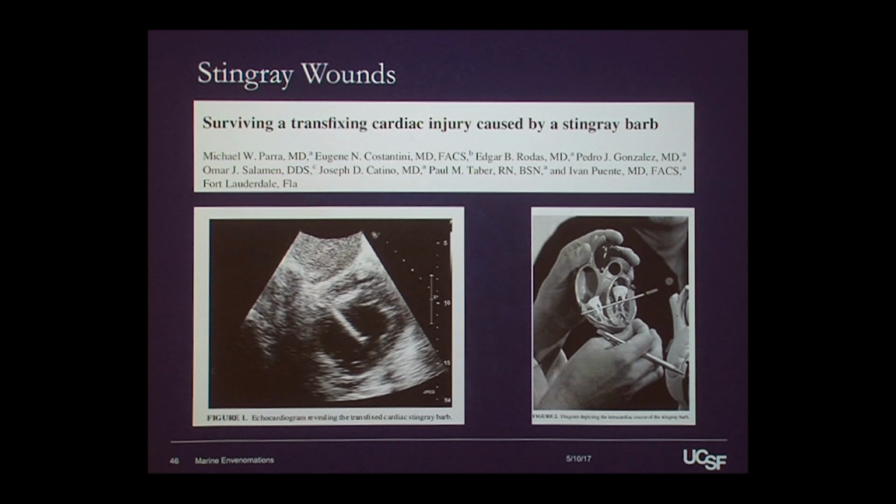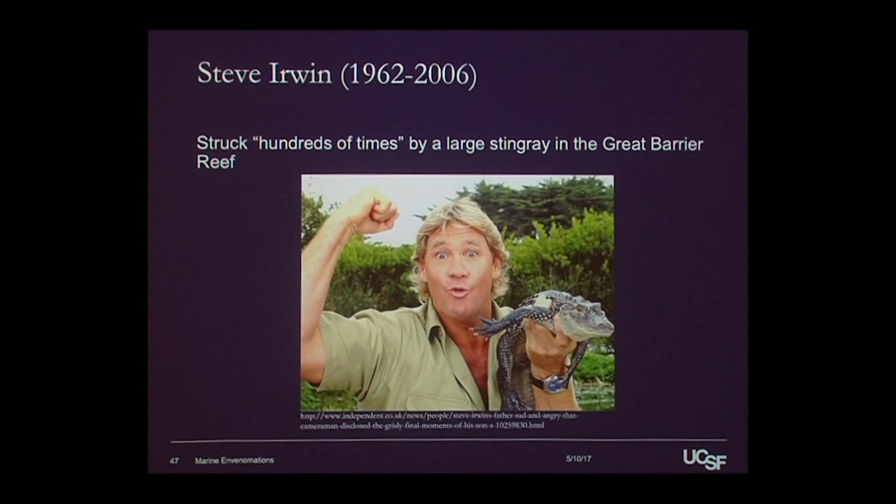One person not as lucky, as you may remember, so Mr. Steve Irwin, he passed away in 2006, and the only really accounts that we have, because the family didn't, for many reasons, didn't want to release the autopsy reports and so forth, was his friend who was on the boat with him watching him dive, and the report was he was struck hundreds of times by a very large stingray while he was diving in the Great Barrier Reef. He was actually filming for not even his show, but it went through his heart and he passed away from a stingray barb. So that's the major mechanism for stingrays.